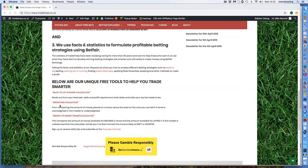Weighting calculator. It looks at the amount of money being placed on a horse and tells you basically whether this horse is overweighted in the market or underweighted in the market. It's quite important. If a horse is overweighted, it means that a lot of money has come to it compared to its price, and therefore its price will move relatively slowly. If a horse is underweighted in the marketplace, then relatively small amounts of money can come in and change the price quite quickly. So it's quite important to know whether your horse is underweighted or overweighted, because that will tell you how much risk you're at of sharp movements in price.